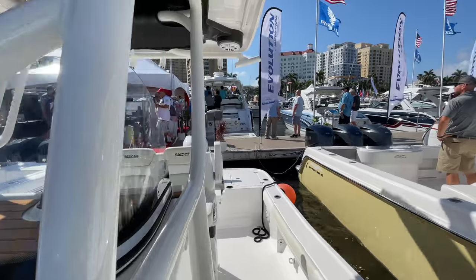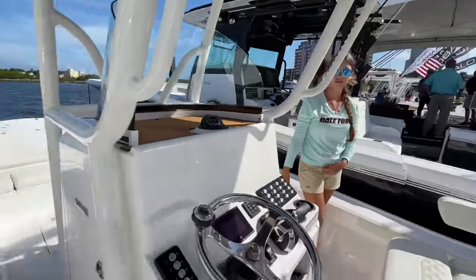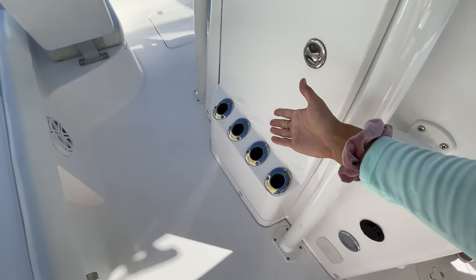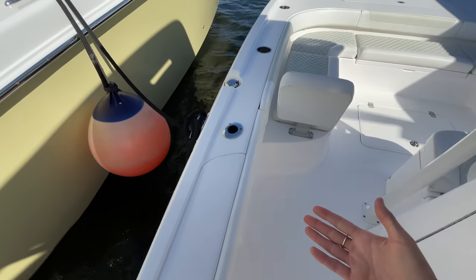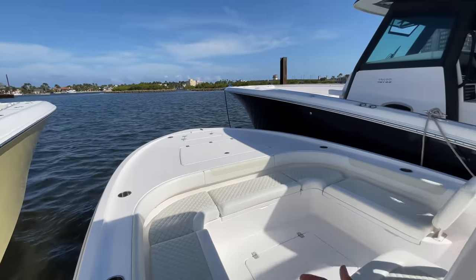The helm. So. Oh, rod holders, where am I putting them out? Right. Oh, I almost missed them. Here they are. So we have plenty of rod holders. Obviously this boat is built with fishing in mind. Rod holder, cup holder, cup holder, huge casting platform.